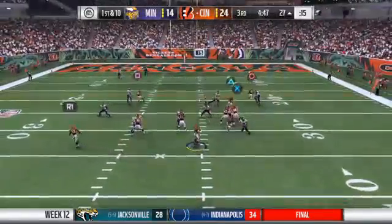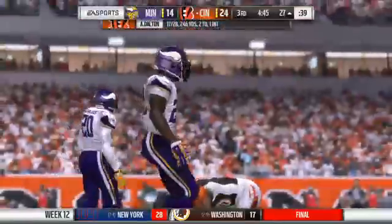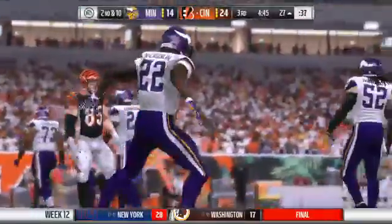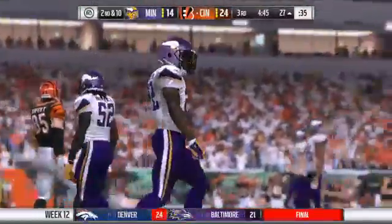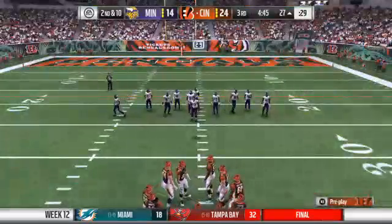On 1st and 10, here's Andy Dalton. And the tip there altered the ball flight, and it falls incomplete. It'll be 2nd down. So the numbers have been good in the passing game, and certainly a big reason why they have the lead. But now here, 3rd quarter, maybe go to the run game a little more?